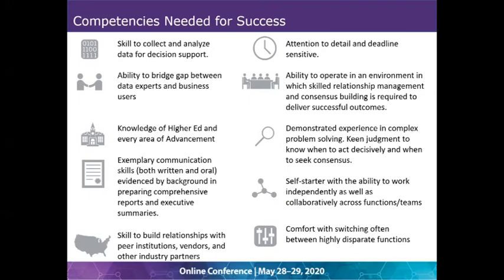And AJ talked about that this position is often a project manager. And so I'd like to add that one critical competency for a strategic initiatives professional is about having that attention to detail and being deadline sensitive. Oftentimes we're juggling various projects at the same time, and you have to be able to stay on top of things both at a 30,000-foot level, but at the very minor detail level as well.